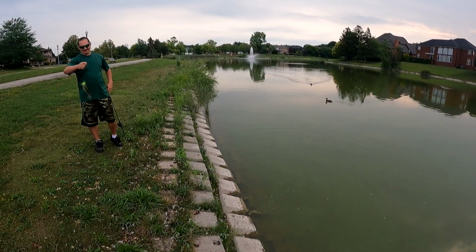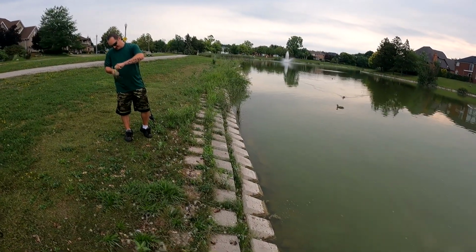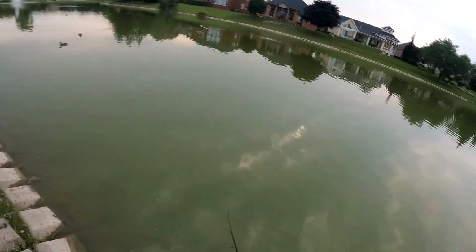Oh! Right in front of me. That's a trip, see? Haha, baby bass! Baby bass, brother. Nice. Second one on the day. One and a half on the day, boys and girls.